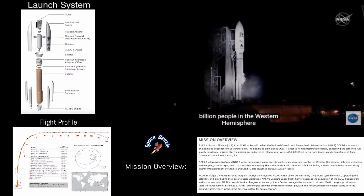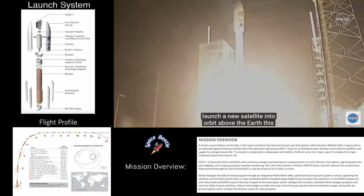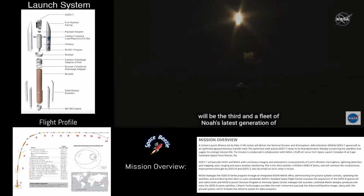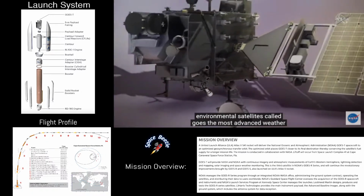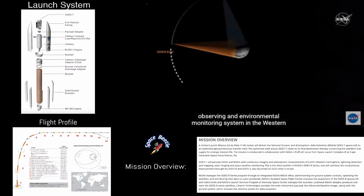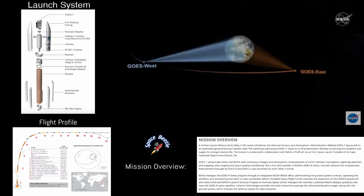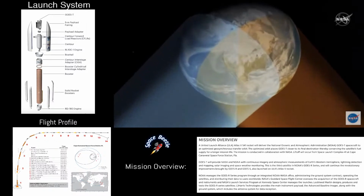3, 2, 1. NOAA is about to launch a new satellite into orbit above the Earth. This satellite will be the third in a fleet of NOAA's latest generation of geostationary operational environmental satellites, called GOES, the most advanced weather observing and environmental monitoring system in the Western Hemisphere. GOES satellites orbit 22,236 miles above the Earth's equator at speeds equal to Earth's rotation. This allows for continuous coverage of weather systems as they move throughout the atmosphere.